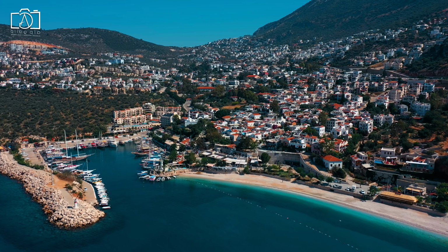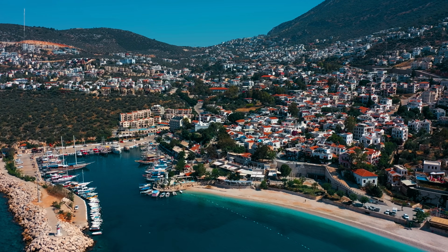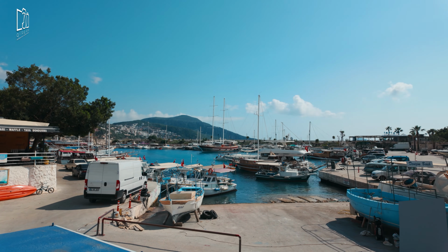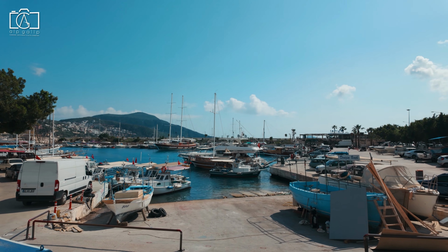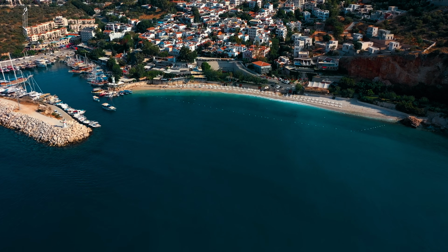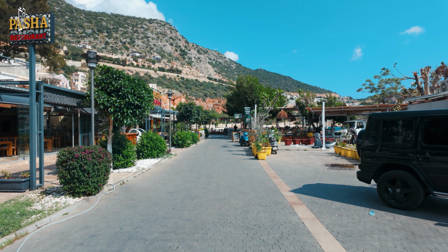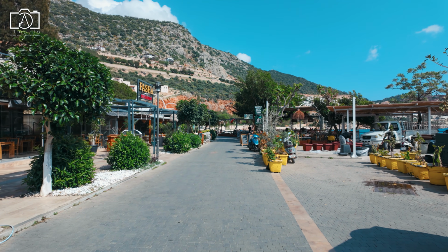Kalkan is a charming seaside town on the southwestern coast of Turkey, nestled between the Taurus Mountains and the turquoise waters of the Mediterranean. Known for its historical significance as part of ancient Lycia and its well-preserved architecture, Kalkan offers a unique blend of history and natural beauty. The town is famous for its luxury boutique hotels, vibrant rooftop restaurants, clear waters perfect for diving and snorkeling, and a peaceful atmosphere that appeals to travelers seeking a more relaxed and upscale coastal experience.